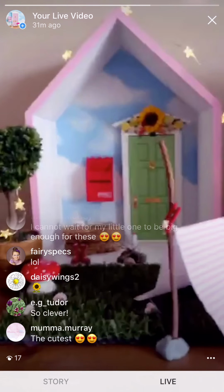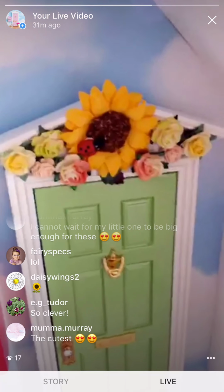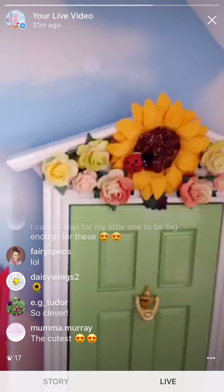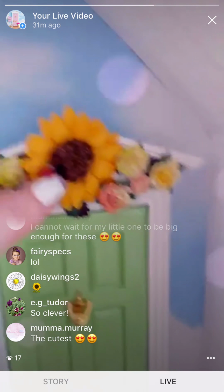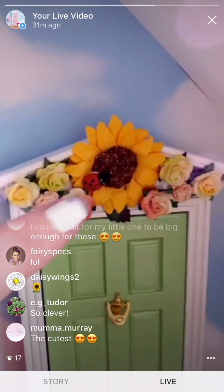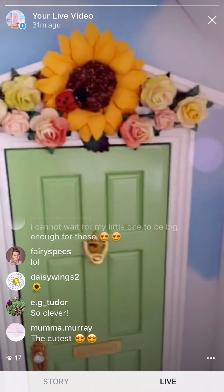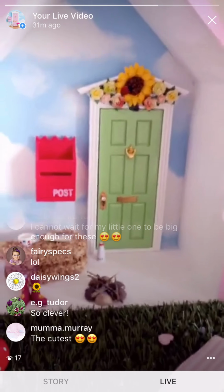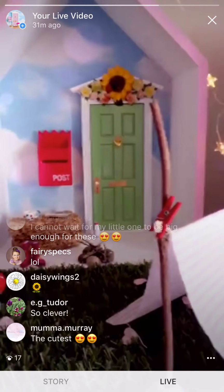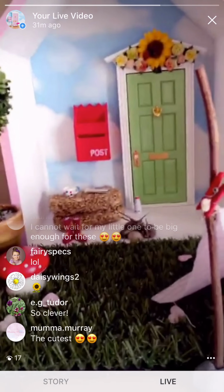Naughty me, I'm going to give you a sneak peek of this new fairy door, because I really am super pleased with myself about the whole thing. So as you can see, it's got the sort of flower crown at the top, and we've got a tiny little ladybird in there as well, and this is the daisy one that's going to be on the green door. And so pretty. I'm really pleased with myself with that one. And that's going to be available from May. So keep an eye out.